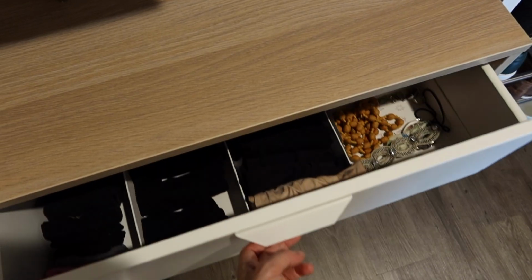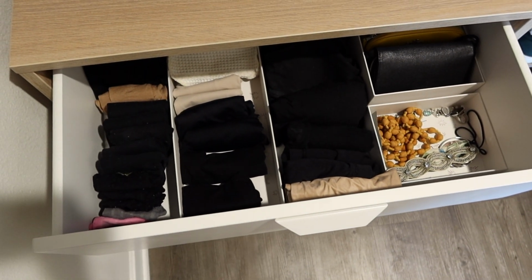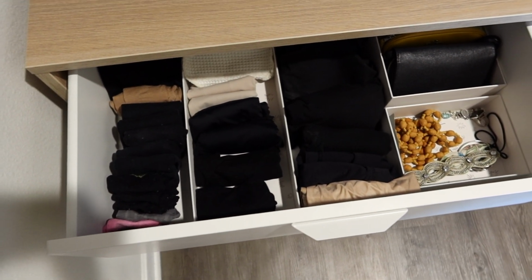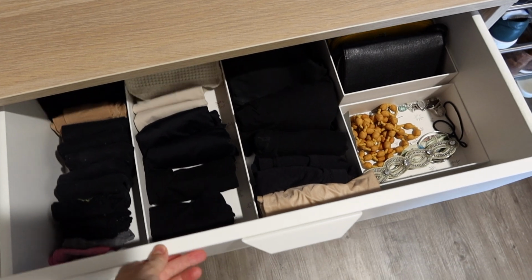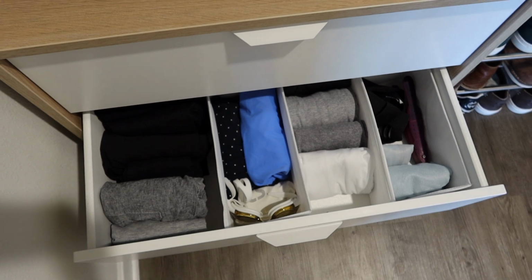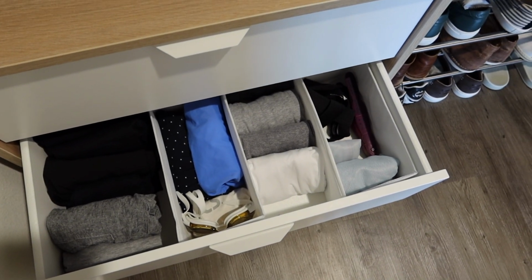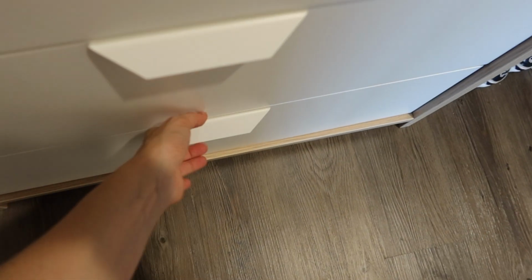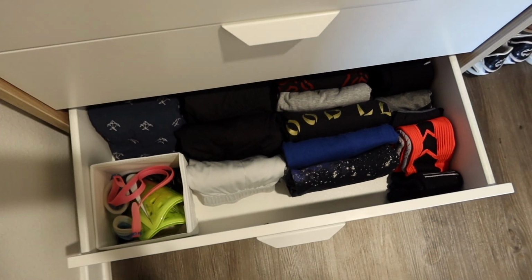In the first drawer of the dresser we have my undergarments and accessories. Below that is my loungewear, pajamas, shorts, and swimwear. The last drawer is for my husband.